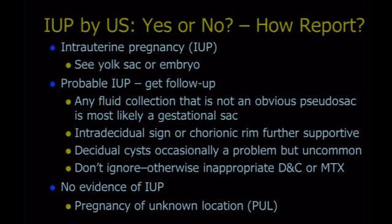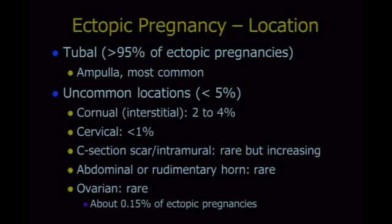And then lastly, there are patients where we don't see anything in the uterus that could be a gestational sac, so there's no evidence of an intrauterine pregnancy. In these patients who have a positive serum pregnancy test, these fit into the category of pregnancy of unknown location. That is, we know they're biochemically pregnant, but by imaging we have not identified the location of that pregnancy.